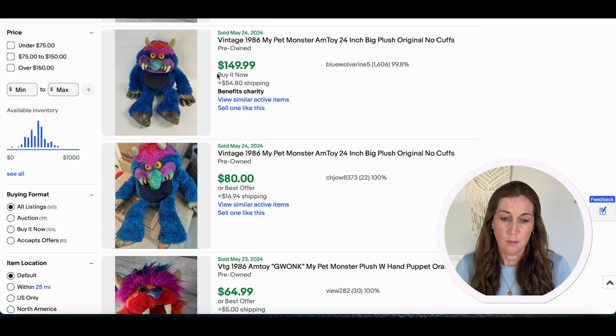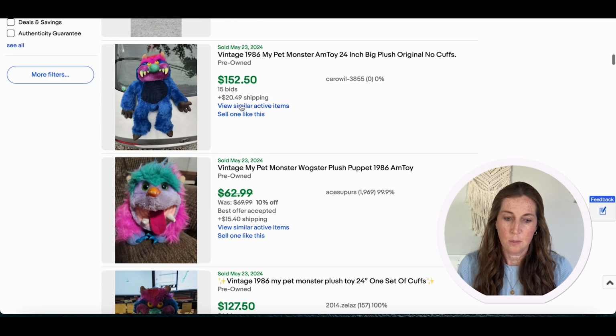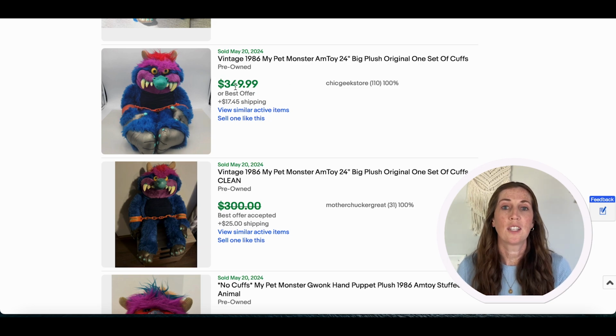This one sold for $149 plus shipping. This was $80, so a little bit less. Here's another one for $150. These are really nostalgic for me too. My older brother had one of these, so it's just cool to see them here on eBay. And this one even sold for $349.